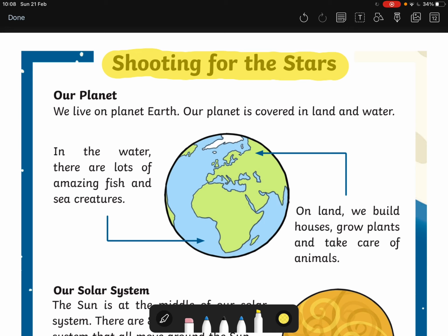Now, before we answer the questions, it is important that we read through first, okay? Because then that will help us when we come to answering the questions, because it'll be a little bit quicker to find where the information is rather than having to read the whole page every time. So what I would like you to do now is just read the first part of Our Planet. If you pause it, and then just read this first part, Our Planet. So pause me now.